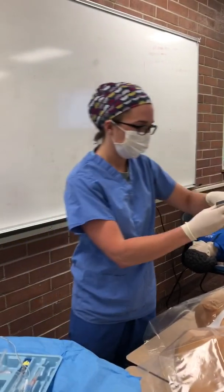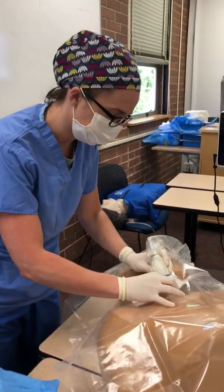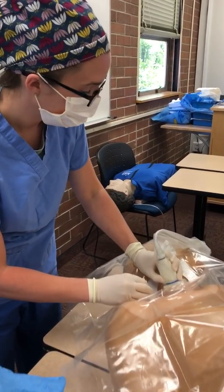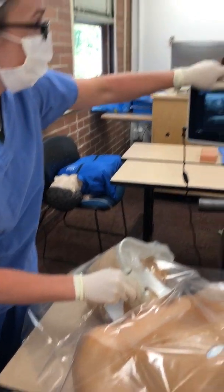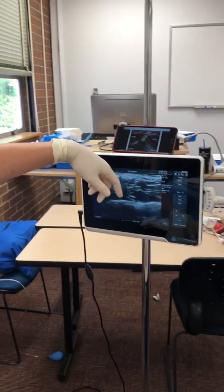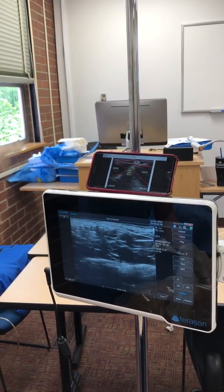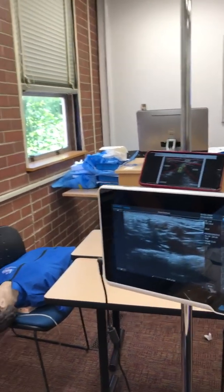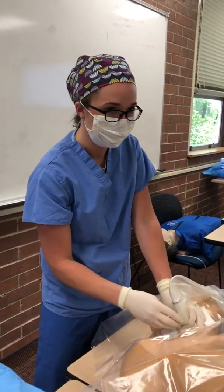So at this point, I come back and just reconfirm my landmarks, make sure I've got it starting again at the clavicle and coming back up. And again, I'd be looking to see my sternocleidomastoid on the top, my anterior scalene muscle and medial scalene muscle here on the more lateral side. And again, identifying C5, C6, and C7, that stoplight pattern.